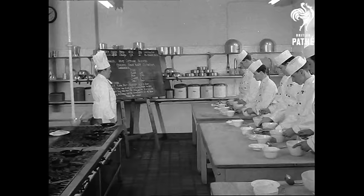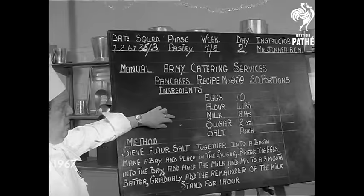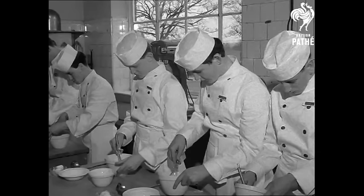An army marches on its stomach. This is the place that keeps it going. And even in the army, Shrove Tuesday is pancake day, so trainee cooks get their battle orders for Operation Pancake in military style. And with ammunition at the ready, the troops start to beat the daylights out of the mixture.